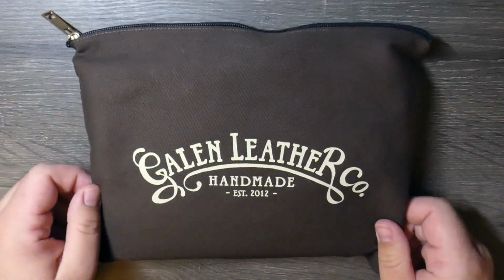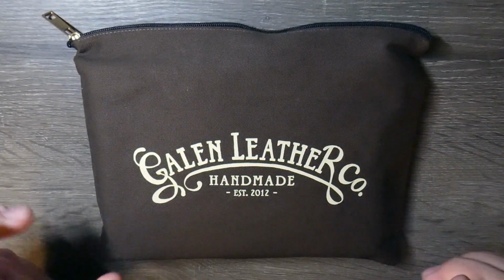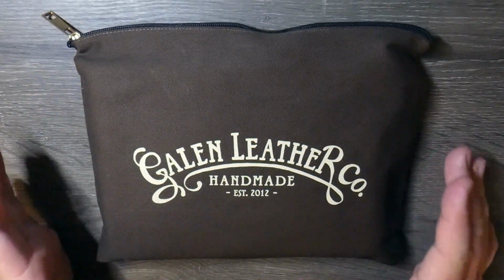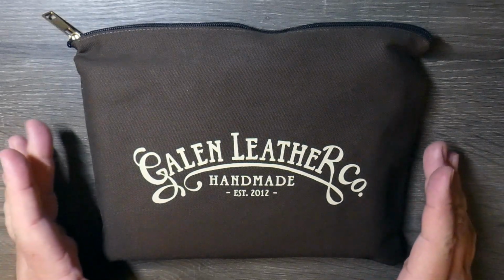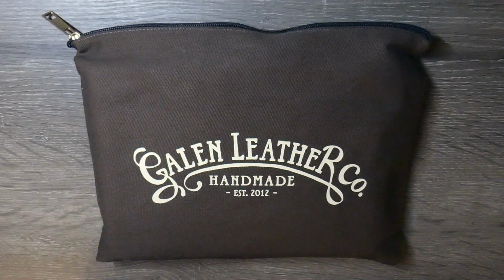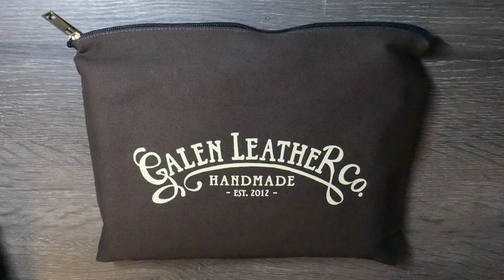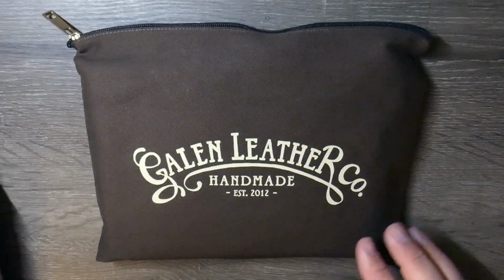I don't always keep it in this Galen Leather bag. The reason it's in it right now is because my whole apartment is completely packed up, and I'm moving in a few days. And I wanted to just protect the leather a little bit with things moving around and boxes and all that stuff. So when I take this out to cafes or the library, I don't necessarily always have it in this bag. So let's go ahead and open it up.